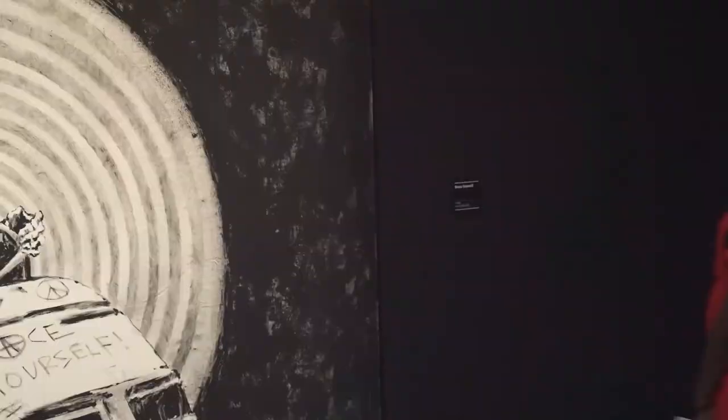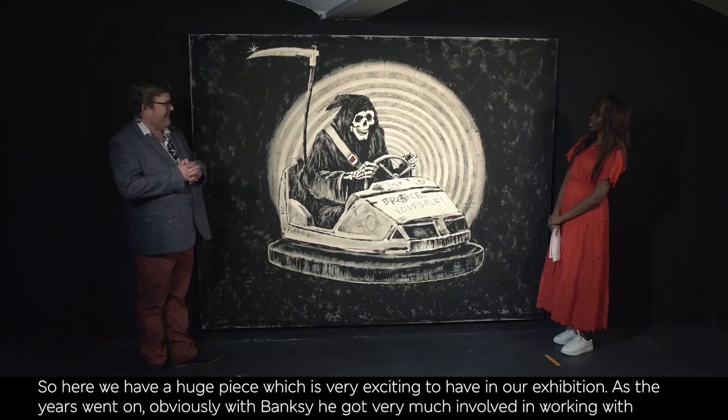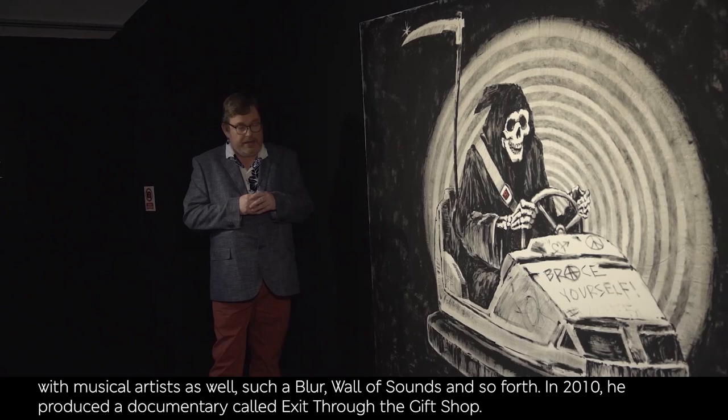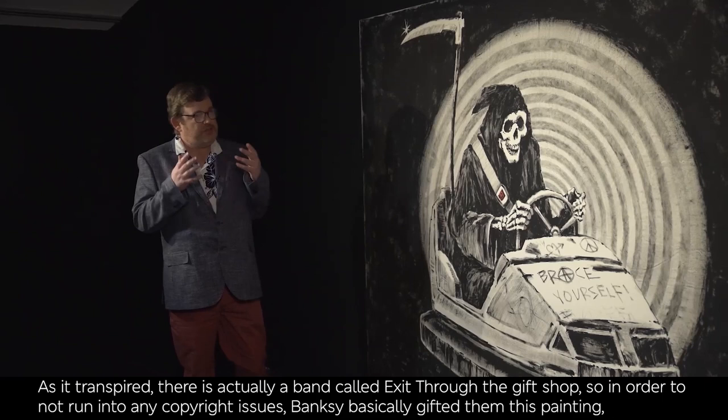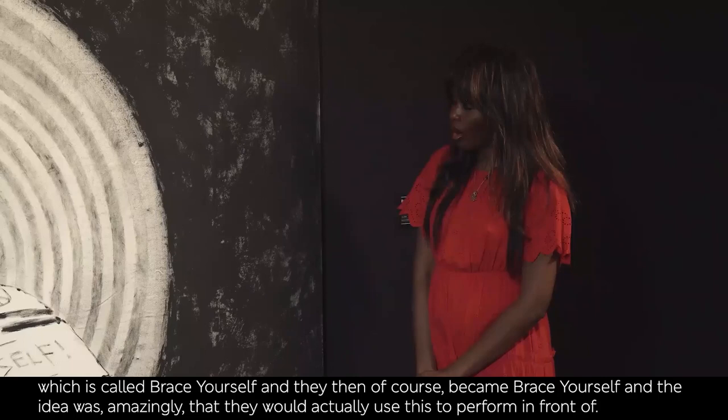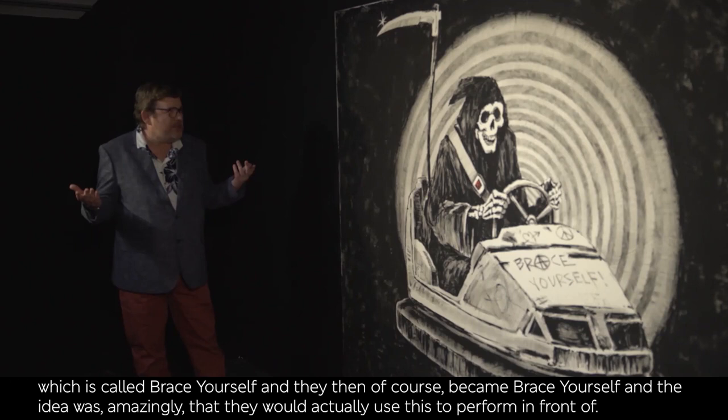So here we have a huge piece, which is very exciting to have in our exhibition. As the years went on, obviously with Banksy, he got very much involved in working with musical artists as well, such as Blur, Wall of Sound and so forth. And in 2010, he produced a documentary called Exit Through the Gift Shop. As it transpired, there was actually a band called Exit Through the Gift Shop. So in order to not run into any copyright issues, Banksy basically gifted them this painting, which is called Brace Yourself, and then they of course became Brace Yourself, and the idea was amazingly that they would actually use this to perform in front of.